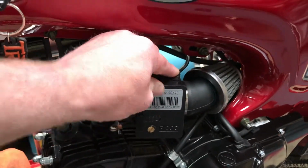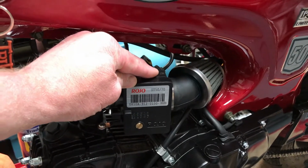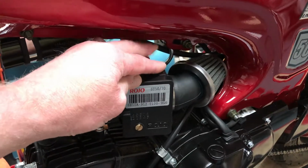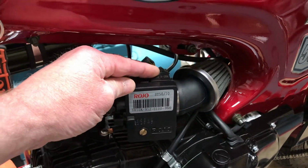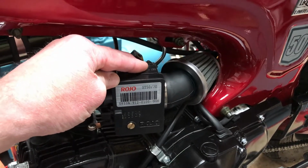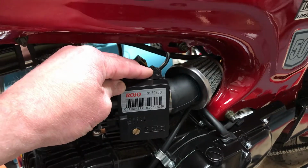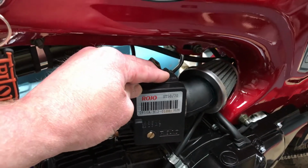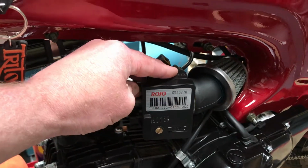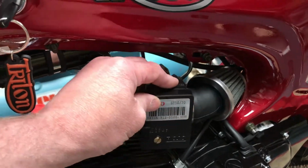These ECUs, as a restricted bike, you're looking at 7,500 RPM. RPM is revs per minute. So as a standard bike, 7,500, 8,000 RPM as a restricted bike. We take the restriction off, that allows it to go up to around about 11,000 RPM. We get these directly from Rojo.